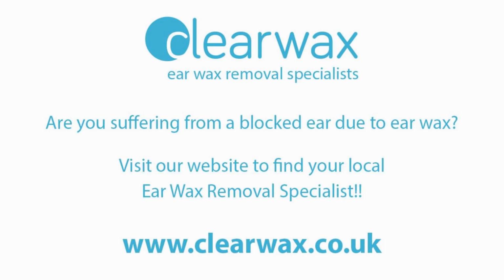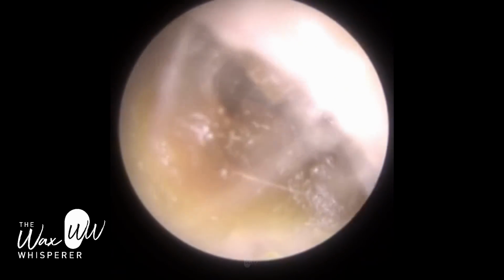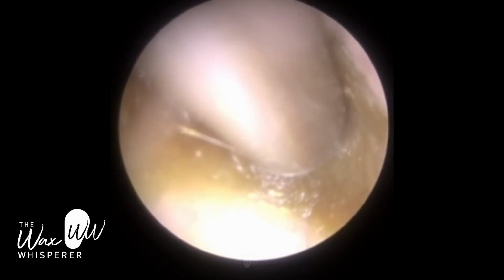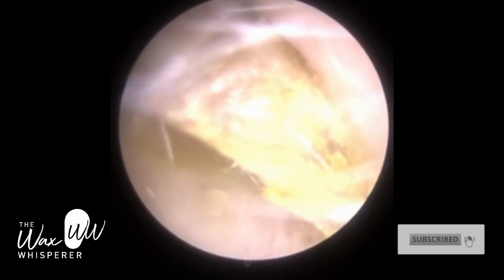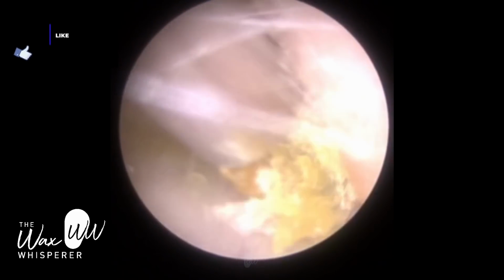The patient in this procedure attended with bilateral, so when I say bilateral I mean both ears. If I say unilateral it means one ear. So bilateral occluding earwax. We're starting off with the patient's right ear. And the wax here is quite dry. There's a lot of skin, a lot of dead keratin here, and we're at the entrance, and we know we're at the entrance because of all the hair strands.